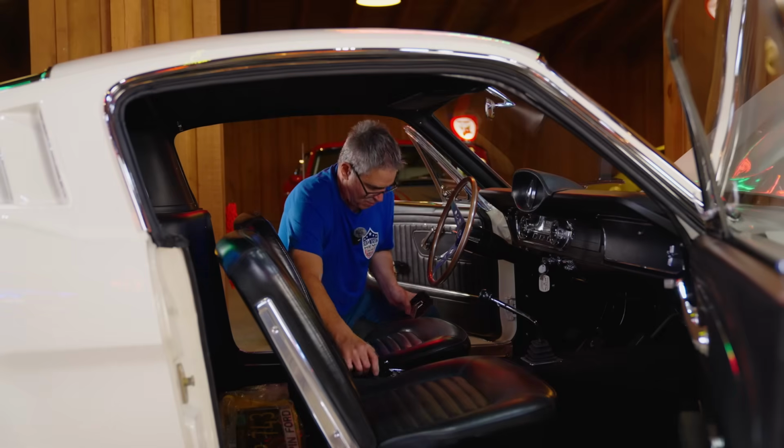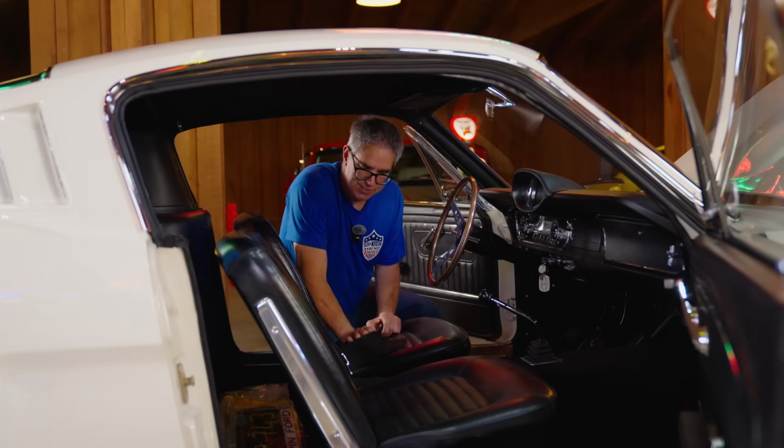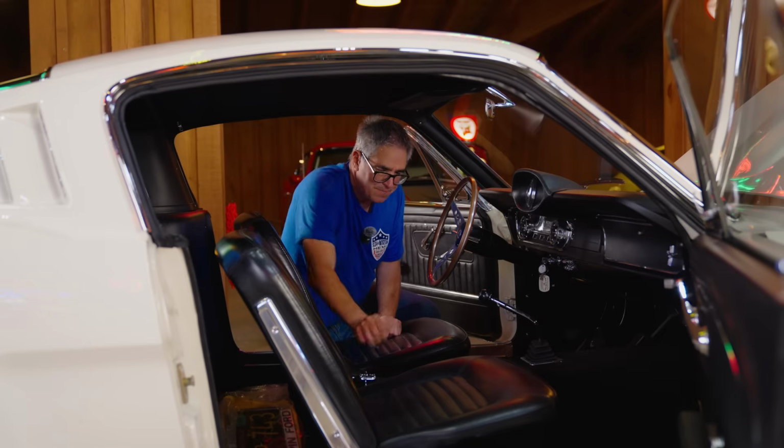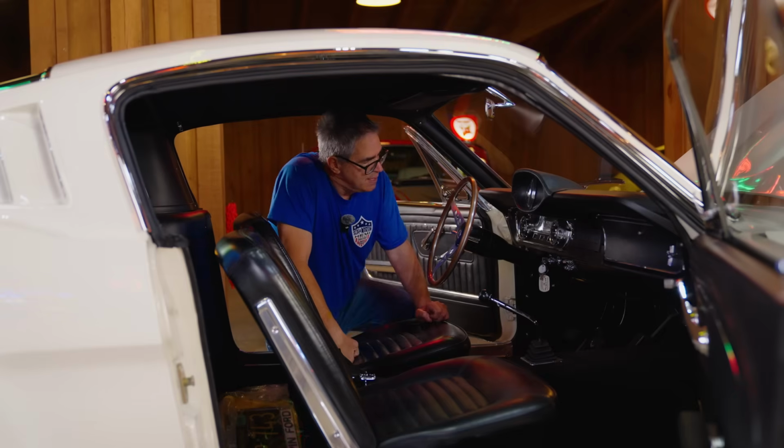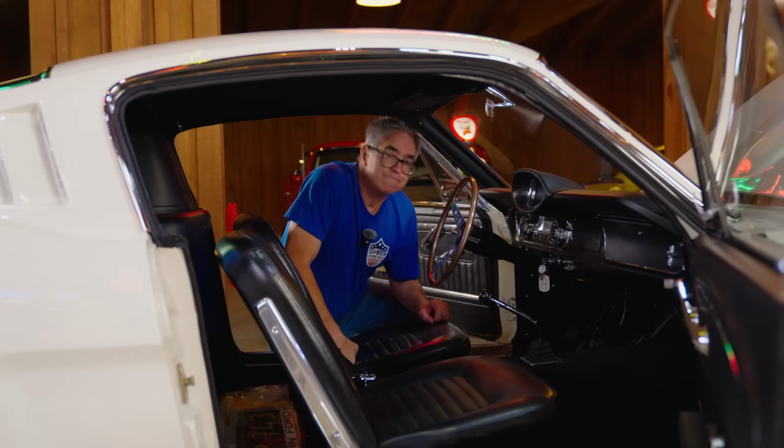But again, these lap belts right here, factory equipment on the GT350 in 1965, the debut year. And in following years, Shelby would get a mass market and sales of these things increased, but '65 is the one you really want. 562 of these cars were built back in the day, and this is one of them.